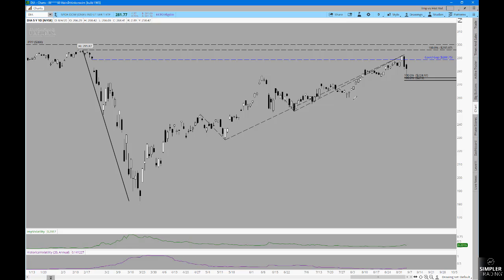I think it would be something where we get through the 3-day weekend. If Tuesday opens up kind of mild, or it could be down a little bit, but if it can show some signs of stability, you may get an abbreviated week that can show a little bit of strength.